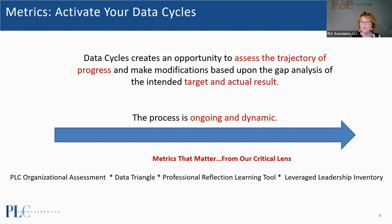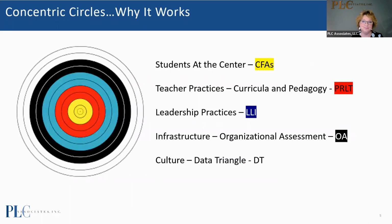Data Triangle gets right into culture, professional reflection, a learning tool. We've crossed paths with a lot of other organizations. I've never seen this anywhere out there. So if people find something like it, let me know. We're very proud of this. It lets us have insights into what our teachers say they're able to do vis-a-vis instructional practices and what still remains in terms of challenges. And then the Leverage Leadership Inventory. Again, we'll see examples of that.